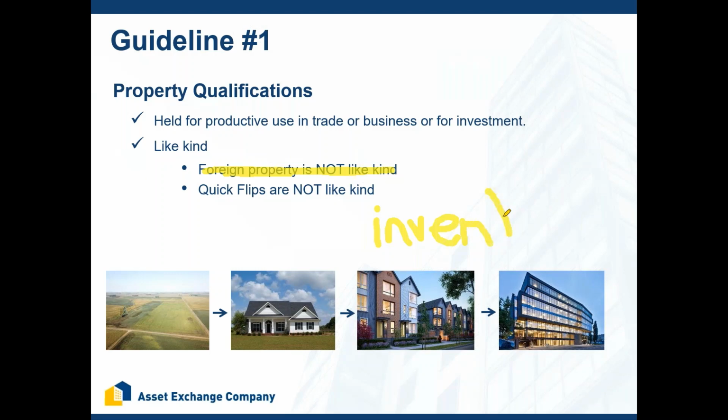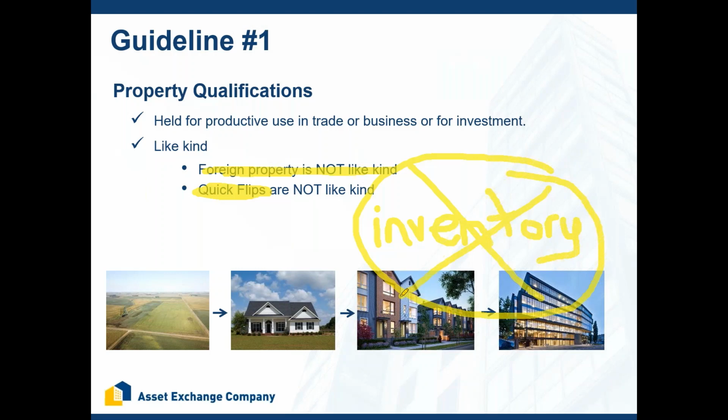Now, when most people think of inventory, they think, well, geez, the grocer has bread on the shelves. That's inventory, right? Well, it is. But in the real estate world, inventory is generally considered quick flips and development deals. And the tax code specifically prohibits inventory from being exchanged. So if you are a flipper or a developer, you do not qualify for a 1031 exchange.